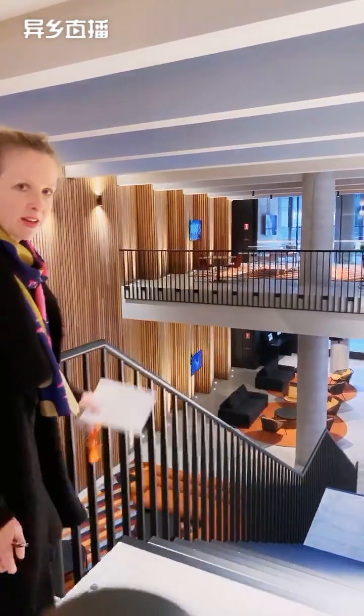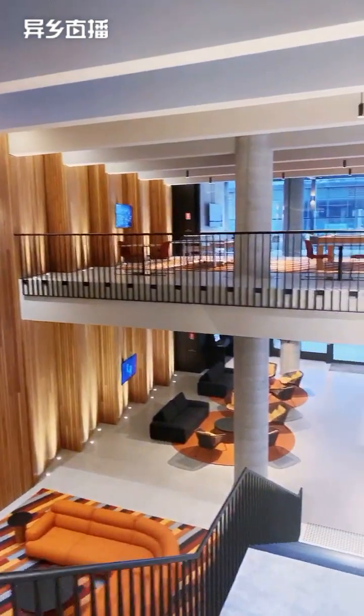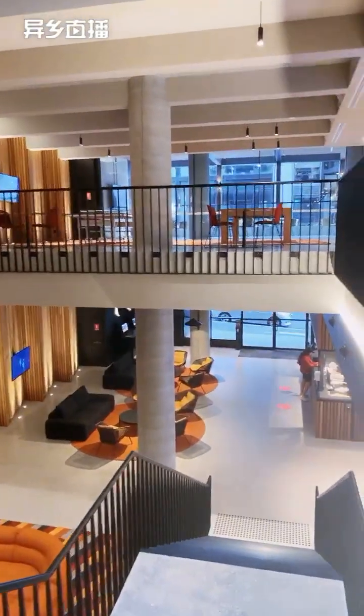So Audrey and I are going to come down the staircase. We're going to go down onto level one. We'll show you a couple more features and then we can go through some questions.